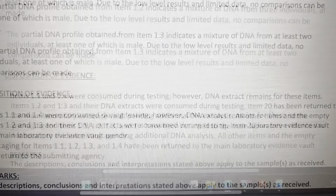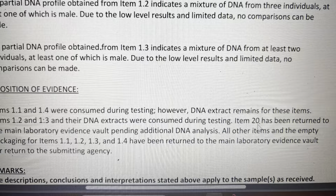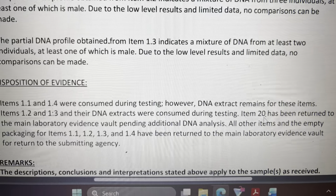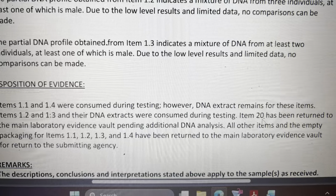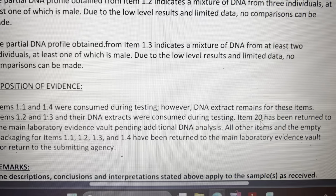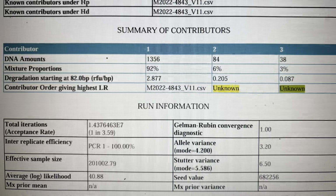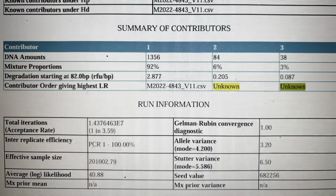Of those items, DNA extracts remain from items 1.1 and 1.4. But we know who those belong to: Bryan, Kaylee and Maddie. However, coincidentally again, items 1.2 and 1.3 and all DNA extracts were consumed during testing. That means we will never find out who the unknown male DNA belongs to on the sheath, ever. It's gone. I'd say that the other unknown male DNA on the sheath could be pretty good proof that another male handled the knife sheath, but I'm not silly.